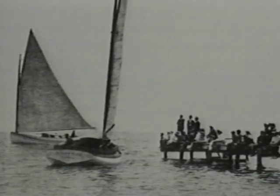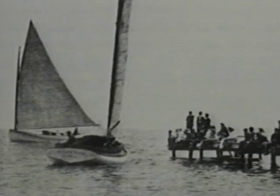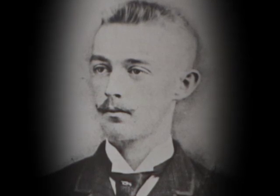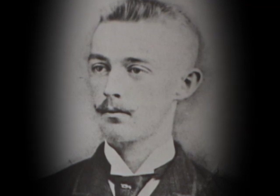In the 1890s, members of New York's Atlantic Yacht Club became so enthusiastic about catboats that they transplanted one of Cape Cod's famous Crosby boat builders, H. Manley Crosby, to the Brooklyn waterfront.